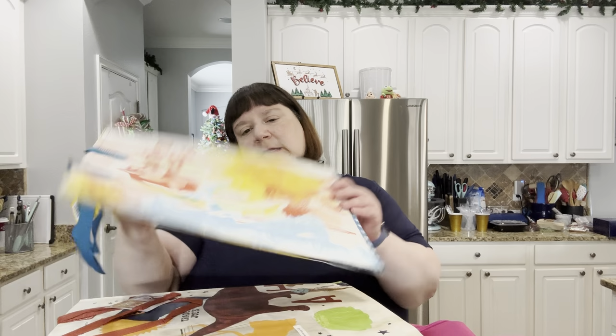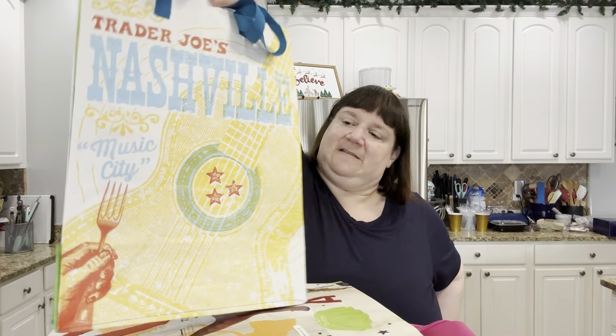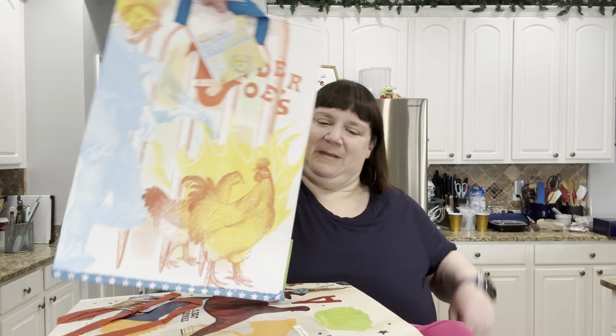All right, so now we have, let's see, I think this is, yep, I knew Nashville. There you go. And you got the guitar and the Music City on one side there. That's what that says. And then we have the Opry and chickens and flames. I'm not sure what the flames represent, but I'm not that familiar with Tennessee. Unfortunately, I'd like to go there sometime.